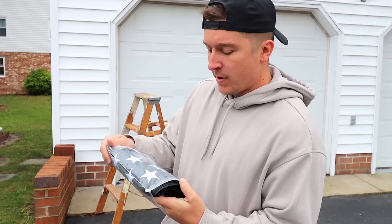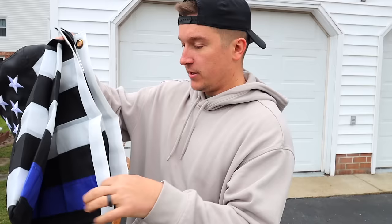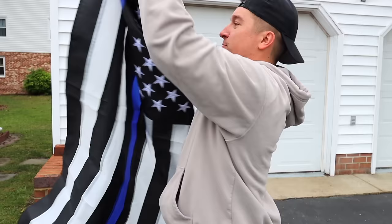Good Lord. I was actually just gifted something pretty cool and I figured now is probably a good time to do it. Many of you may know I come from a military/police family. My uncle, my dad, there's still currently cops here in Virginia. So I was gifted this American flag that's embroidered with a nice blue stripe. And no, it didn't touch the ground.